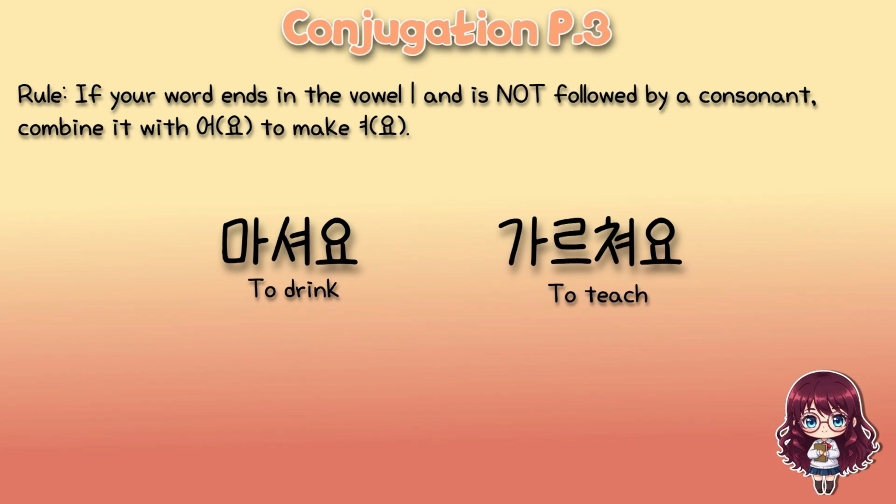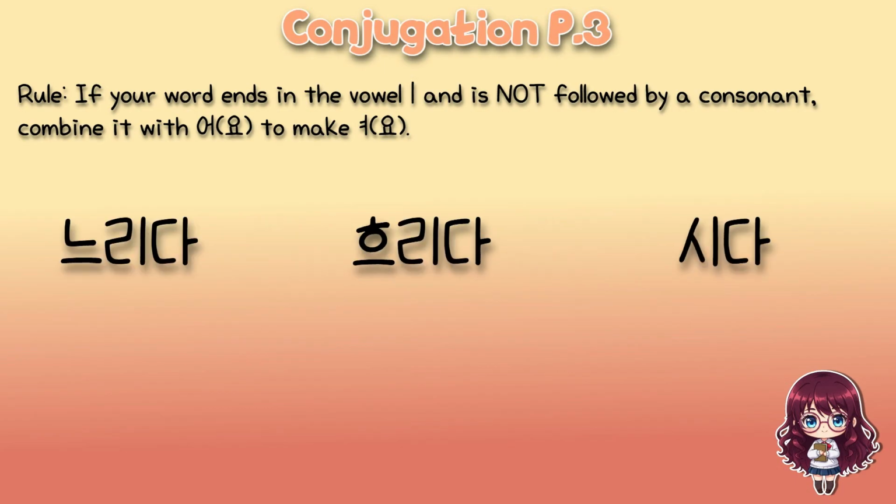Be very careful at assuming rules. Make sure to check for what vowel or ending it has and check for any consonants at the end. Like with hada, don't assume just because it ends with a that you are going to make it hayo. Remember, the ending 하다 by itself is a lone rule, and it turns into 해요. Now you can try these words on your own.